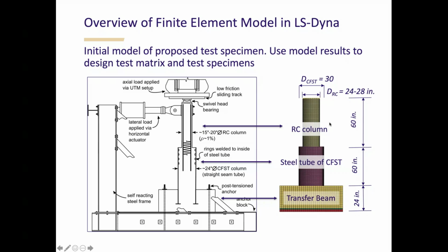And in general, that tube is between 24 and up to 40 inches, which we'll talk about a little bit later. And then there's a transfer beam. That transfer beam is used to transfer the force into the block, which is shown here on the left in terms of the setup for the testing that will be conducted. And our student is collaborating with Professor Eberhardt, Professor Stanton's student, because you can see that the test setup is quite similar.